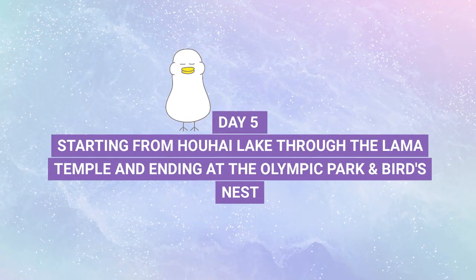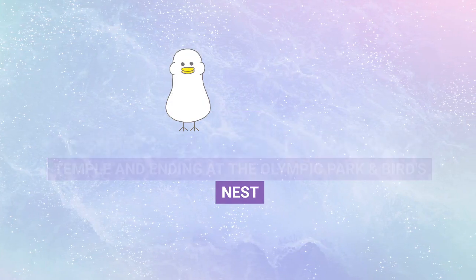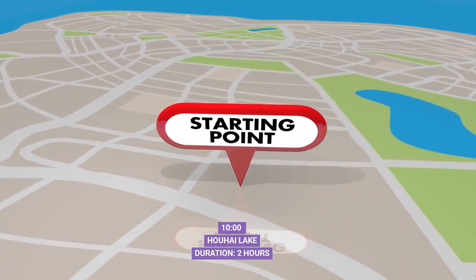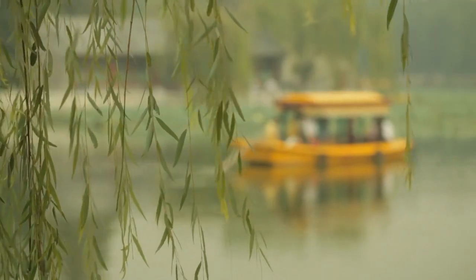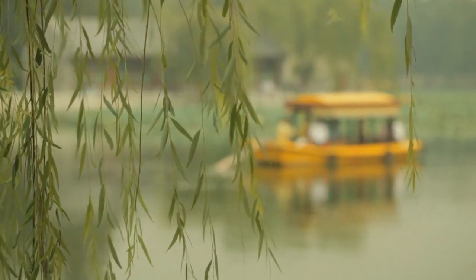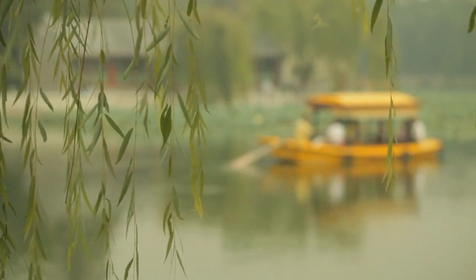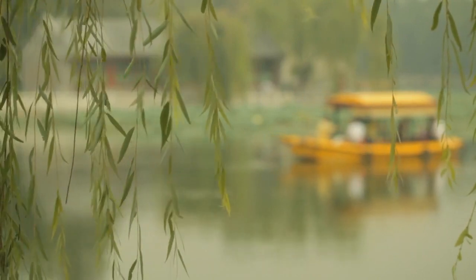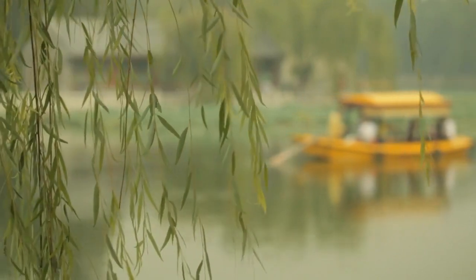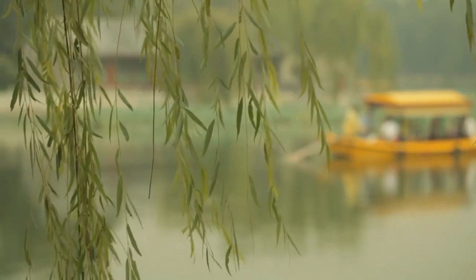Day 5 starting from Houhai Lake through the Lama Temple and ending at the Olympic Park and Bird's Nest. Start time 10 o'clock, Houhai Lake. Duration, 2 hours. Houhai is a lake and its surrounding neighborhood in Xicheng district of central Beijing, China. Houhai is the largest of the 3 lakes, along with Qianhai, Front Lake, and Xihai, Western Lake, that comprise Shichahai, the collective name for the 3 northernmost lakes in central Beijing.